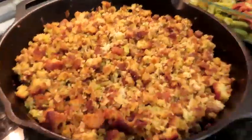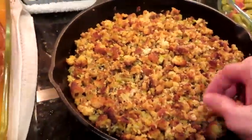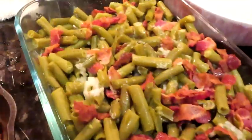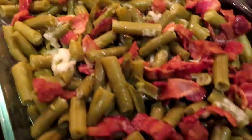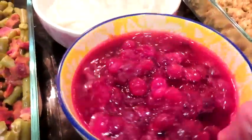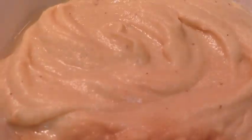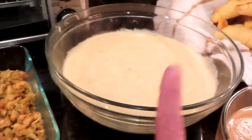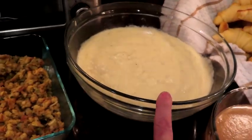Here is our keto cornbread. Here is our garlic bacon green beans. My homemade keto cranberry sauce. This is cauli mash. This is regular stuffing, just box dressing for the kids. Regular mashed potatoes, which turned out super lumpy. I have no idea why. It never happens to me.